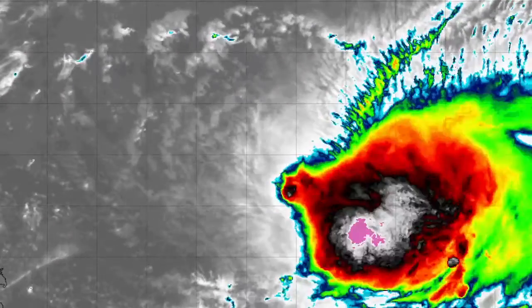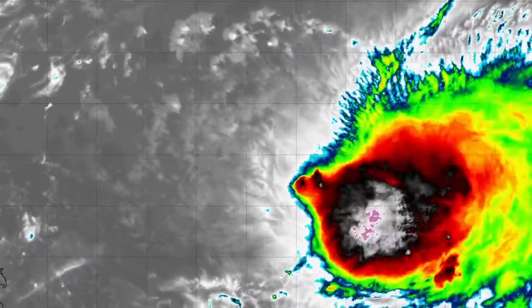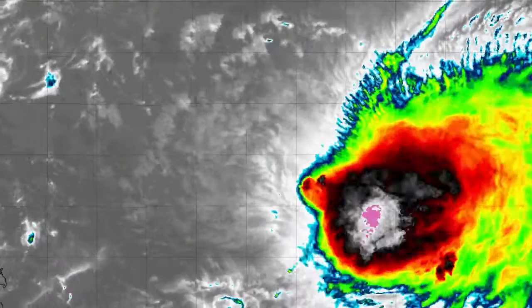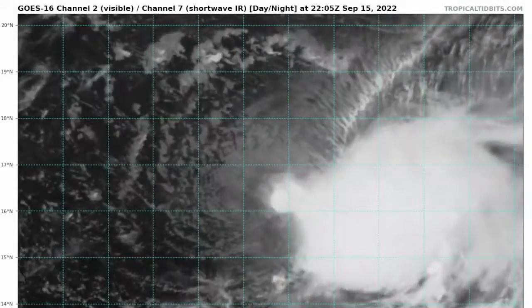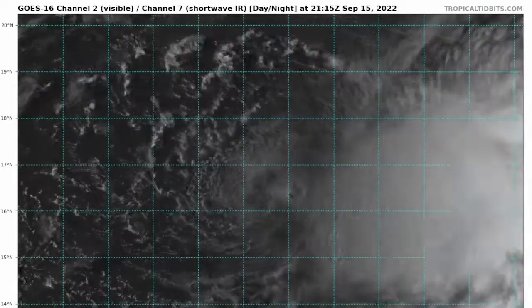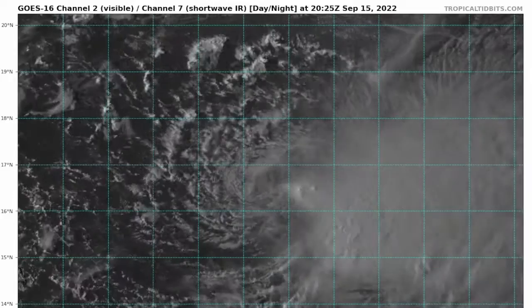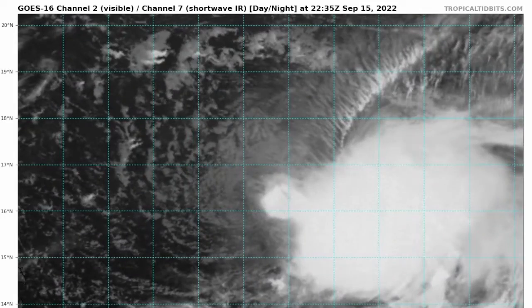Here is the infrared imagery. You really can't see any rotation or anything on infrared. And if you look at visible imagery, you can see a little in the center there, and that circulation, if you look in the center close enough, you can see it, but it's mostly clouds not orbiting the center.